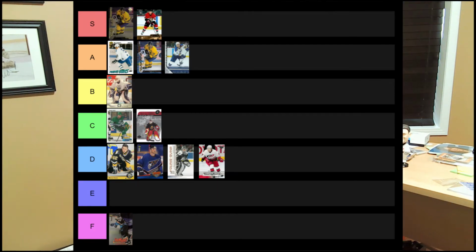Let's see how it ranks. As you can see, 05-06 Young Guns achieved an A rank in our books. After the huge hit that was 05-06 Upper Deck Young Guns, 06-07 had to come out and make an impression.